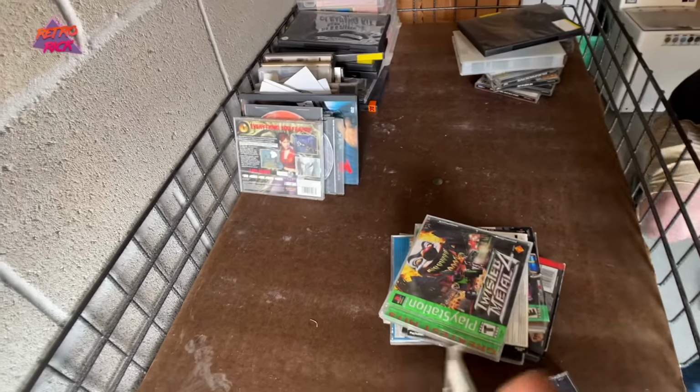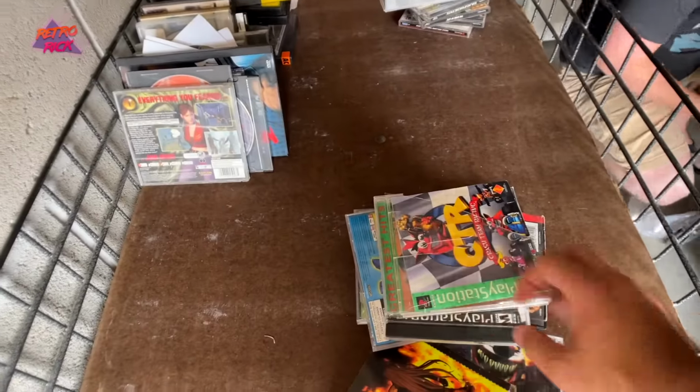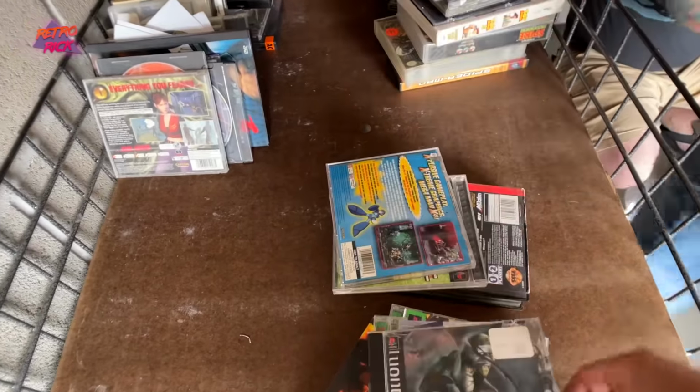There you go. Put that Scooby-Doo box over there. I'm a mirror for Scooby. Good. Literally, they had no organization or care. They just threw stuff in here.